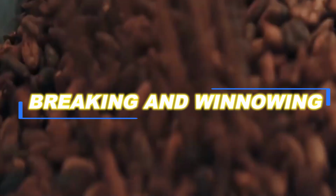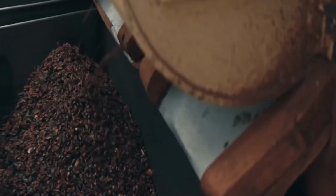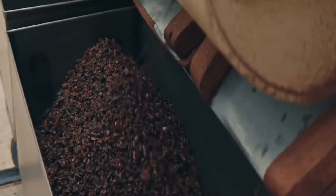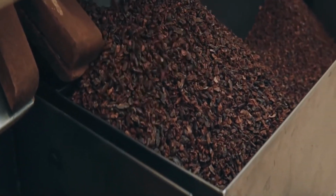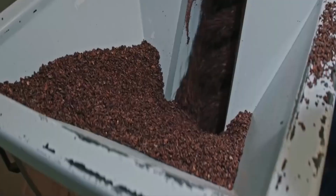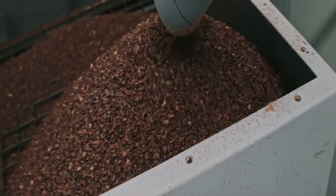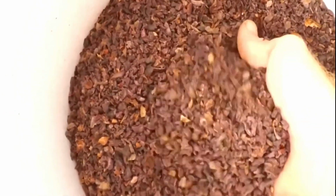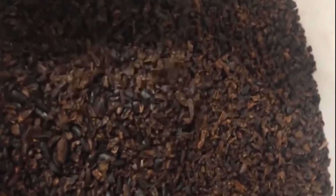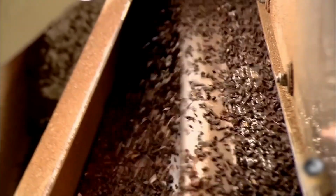Breaking and winnowing. Upon arrival at the chocolate factory, the cocoa beans undergo meticulous preparation to ready them for the next stages of processing. The first step is cleaning, where the beans are thoroughly inspected and any debris or foreign matter is removed. Next, the beans are cracked open in a process known as breaking, revealing the precious cocoa nibs inside. These nibs contain both cocoa solids and cocoa butter, the essential ingredients for chocolate production.